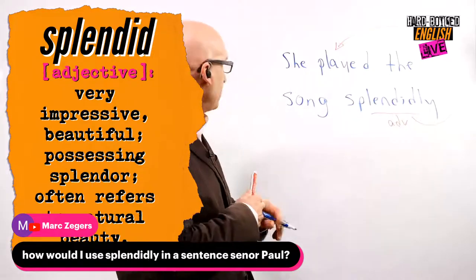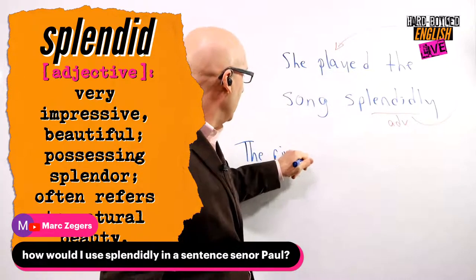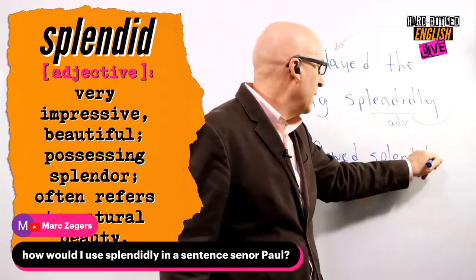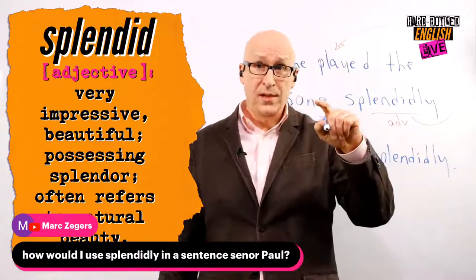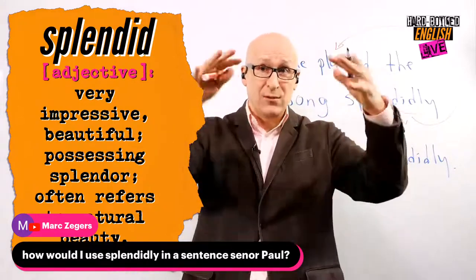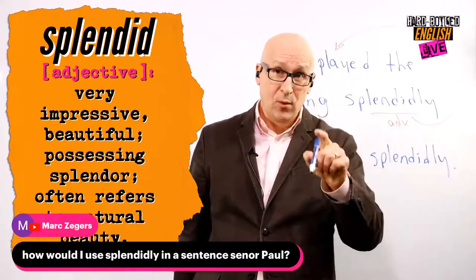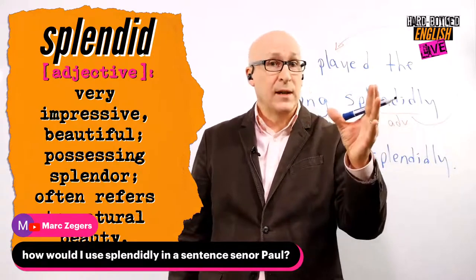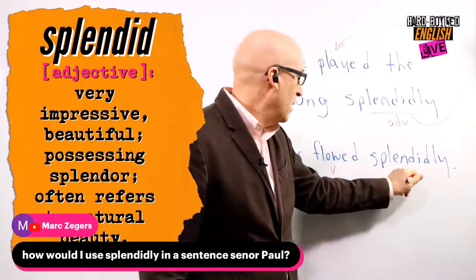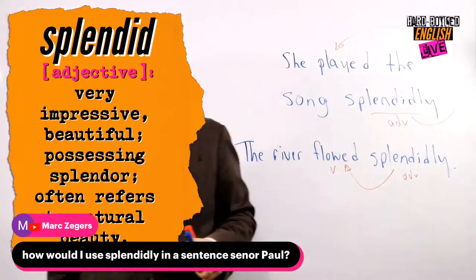We might also say the river flowed splendidly. A couple of years ago, I went whitewater rafting. You know, you sit on a raft in a river that's really turbulent, really rough, really wild, and you go down the river. It was fantastic. The river was beautiful to watch. Even though a river can be dangerous, it was beautiful to watch. So we can say the river flowed splendidly, right? So very beautiful.